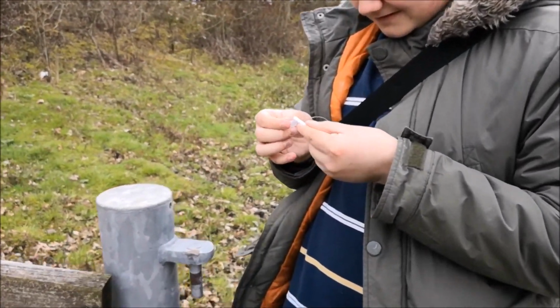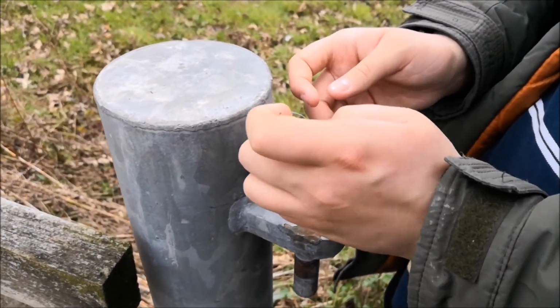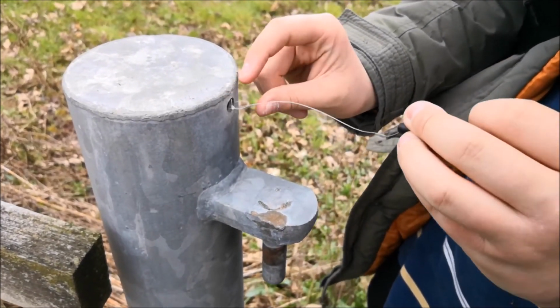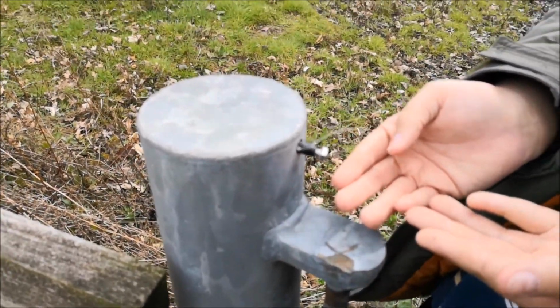Harry found this very cool cache, so we just signed it. We're going to pop it back. So put it in there, pulls down, fishing wire, so it doesn't get lost. It sits in there. Very cool cache.